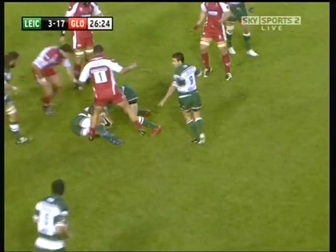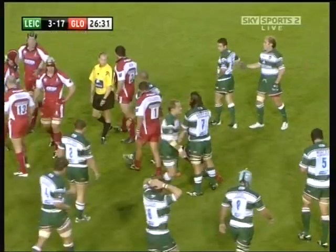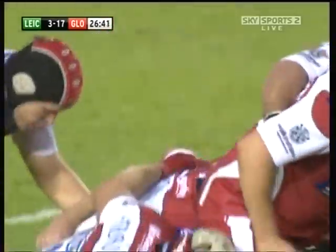And this aggressive defence is forcing errors from the Tigers. Well, they're up in their faces, Gloucester, aren't they? They're not giving them any space to play in. They're right up there. The defensive line is moving up as one. I think it's Dennis Betts there. He'd be pleased.